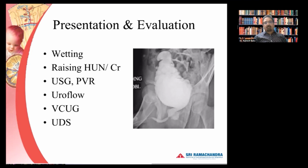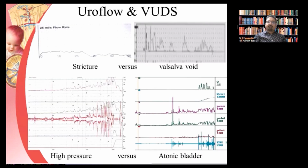Then rising creatinine or rising hydroureteronephrosis during the follow-up is another way they can be picked up. Despite the valve being gone, the upper tract starts misbehaving. The ultrasound is an important investigation to look for post-void residual volume, and often they have a large post-void residual volume, which may be because of a bladder neck component. Then uroflow is a useful investigation, particularly if the child is older than 5 years. Then voiding cystourethrogram can really help to eliminate residual valves or strictures, and that should be ruled out before you even start any bladder medications. A urodynamic study is a crucial step in deciding where exactly we stand, what stage of valve bladder this patient is in, and how to treat further. So that is the way to evaluate these patients.